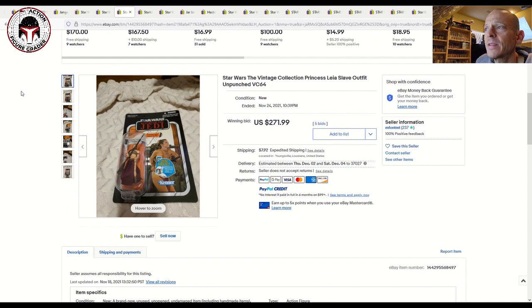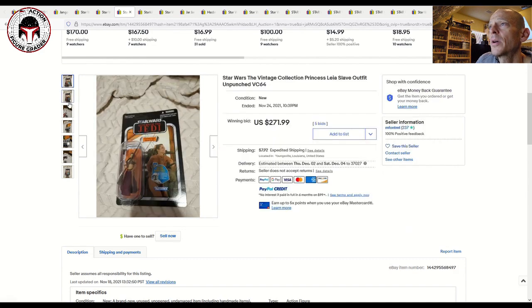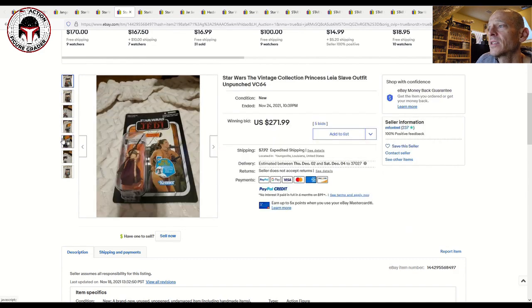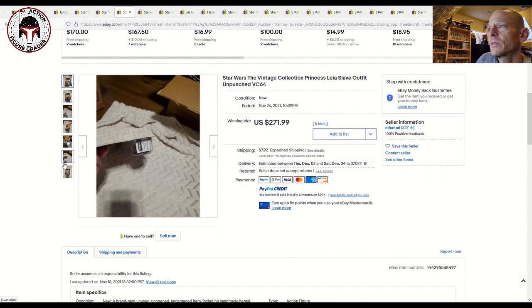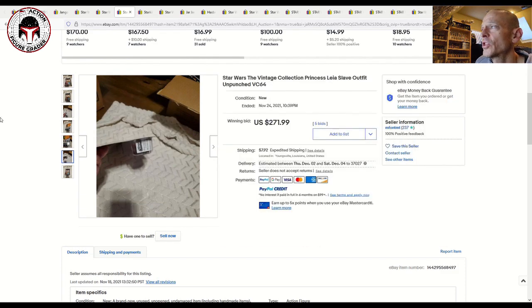Here's one that's definitely countered the argument that prices have flattened, and that's again Princess Leia with a slave outfit. This was the retail release with the prototype Fett offer sticker. Beautiful unpunched example, and it had lots of different angles, so you can see what kind of shape it's in. A little bit of card wear there, or curling to the card on the corner there. But that one sold for $272 plus $8 shipping.